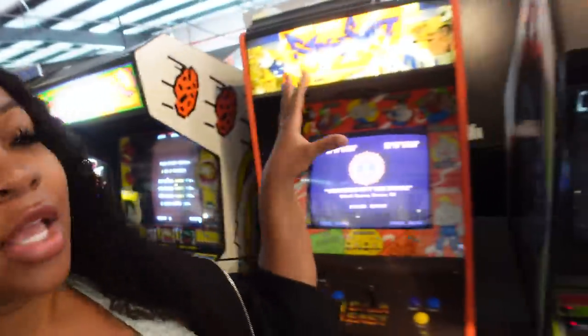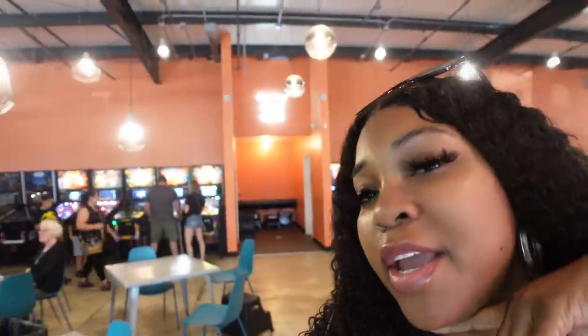Like literally huge. So the fee is $10 and you can play any game. We got Street Fighter, they have Donkey Kong, any video game, arcade game you could think of, they have it in here. The only thing that you pay for is if you want beer or wine. And they have pinball machines back there. So it's pretty cool. And after 8 p.m., it's 21 and up. As of right now, it's family friendly.